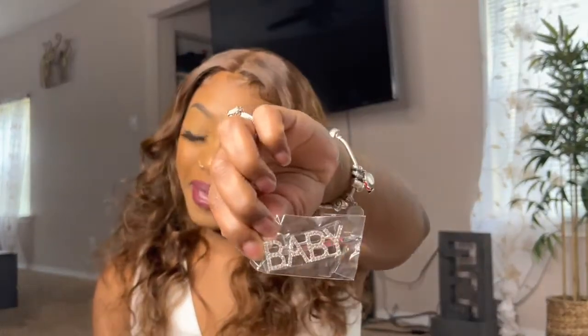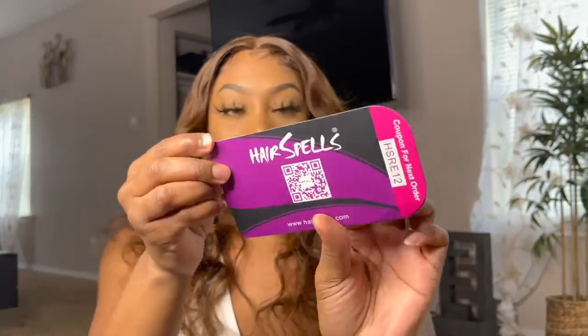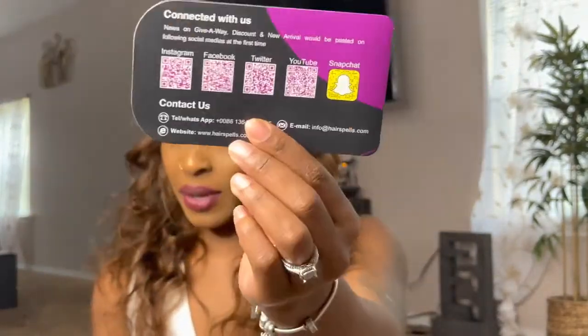I'm keeping this. And they gave me this cute little hairpin that says baby. That's super cute. And they also have this card with their social medias on the back for y'all to connect with them.